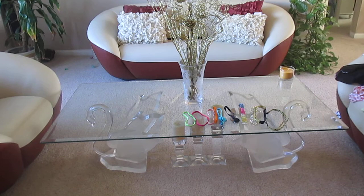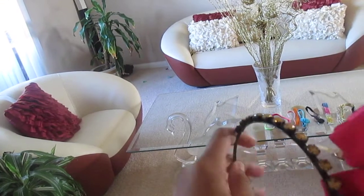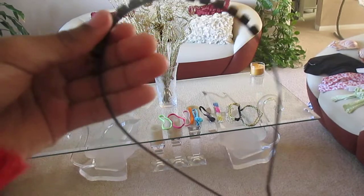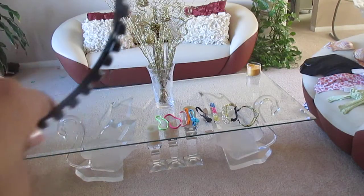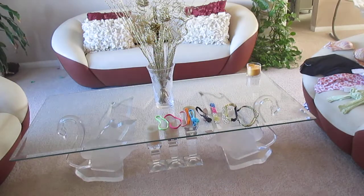And then I have this headband. It's a black and gold headband, and it just has gold rhinestones or gold jemmies, as I like to call them, and just a black kind of band placed in them. I'm not too sure of the price, and I'm not too sure where it came from.